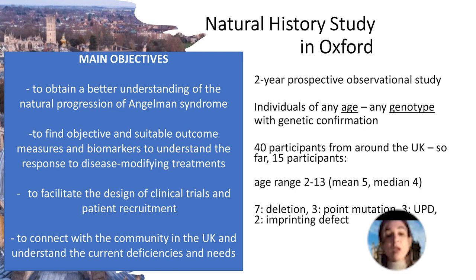And to find these outcome measures which are sensitive to change, which are objective from us, from the assessors, which are being developed hand in hand with families. And that's the best way for them to be meaningful, actually. And these biomarkers, which are based on technology and lab-based techniques, which makes them, again, objective and reliable. And we also wanted to facilitate the design of clinical trials through all this, but also through patient recruitment. We wanted to see which is our population in the UK and which people can be potentially suitable for the clinical trials that are also coming in Oxford.